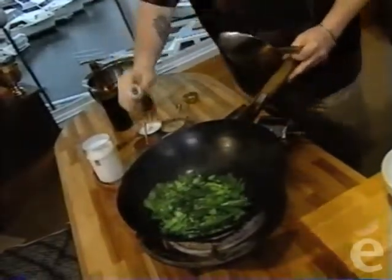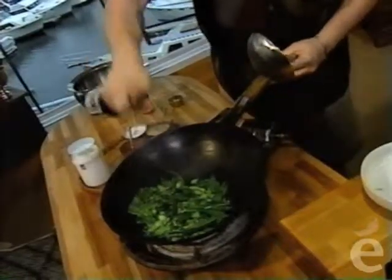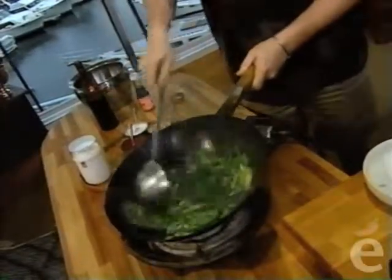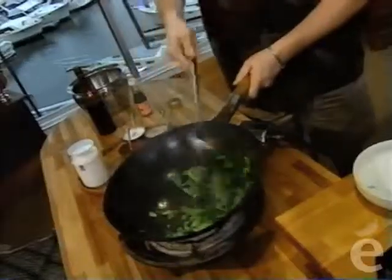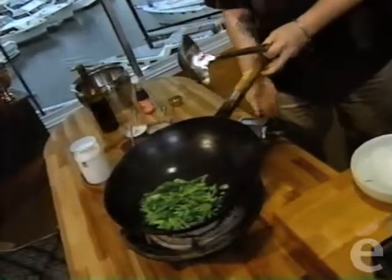A splash of sesame oil, just a tiny little bit. And a splash of Chinese cooking wine, dry sherry, or whiskey will be fine as well. And again, we'll mix this all up. Just like this. And this is part of the secret of stir-frying greens like this. You do need to use a hotter heat. You need to fry quite quickly so that they remain bright green and come out tender and delicious.